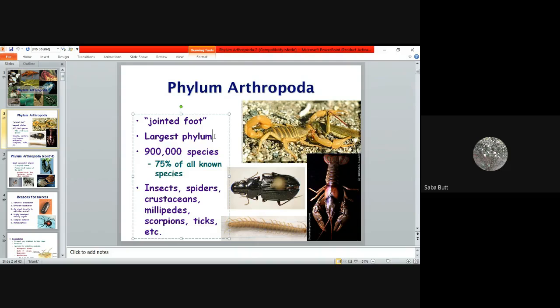This is something incredible. Then one of their groups, called insects, actually makes up the largest numbers. Insects make 50% of all species on Earth. So 50% are insects only, which is one group of Arthropoda, and the remaining 25% are all other arthropods. So Arthropoda make up 75% of all known species. Among those, 50% belong to insects. So these are very widespread organisms, and the numbers are much more than all other animals.